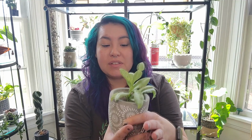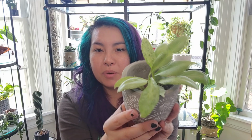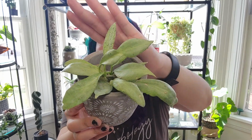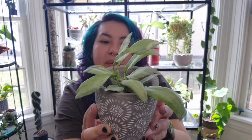The very last Hoya that I have in my living room is this Hoya New Guinea Ghost. I purchased this from Plant the Studio in January of 2023, so it is only a couple months old. When I got this plant, I thought it was very sick because I waited so long to actually unbox it, and I thought it dried out too much, but that's just kind of how it looks. To me, this plant always looks sick. Just looks sick. That leaf is kind of cool, but yeah.